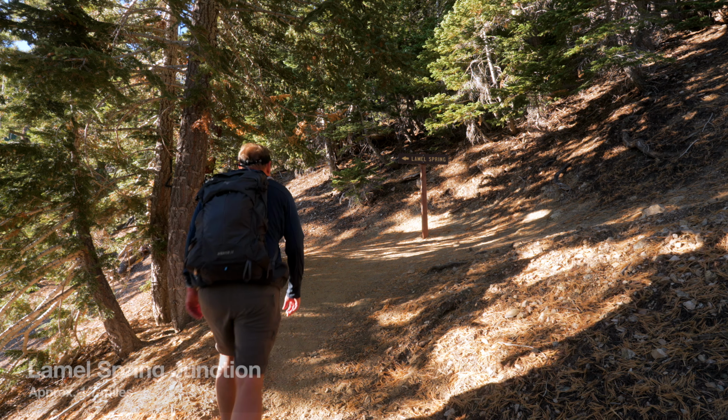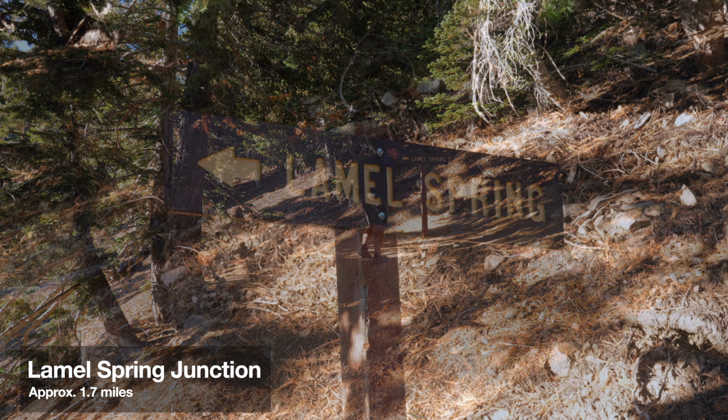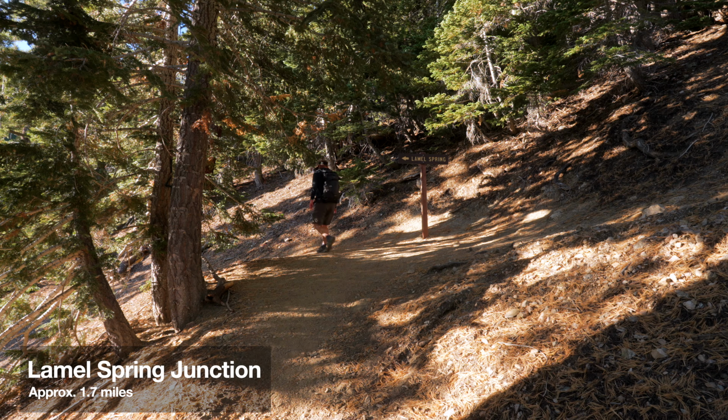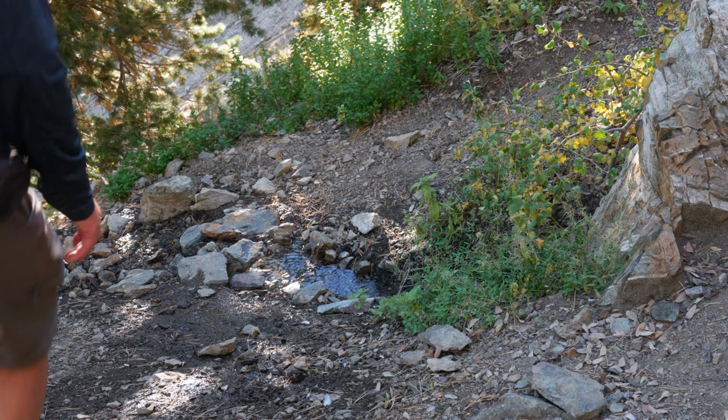Now, at around 1.7 miles, we're going to come to the junction of Lamel Spring. Usually you don't need this at this point unless you've been hiking maybe on the PCT and you need water. Let me show you what it looks like. We're going to go down here. This is the spring. This is late in the season.